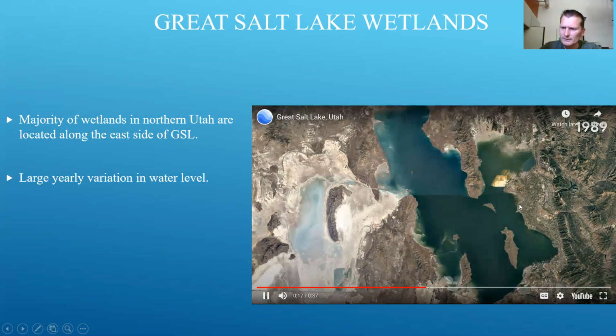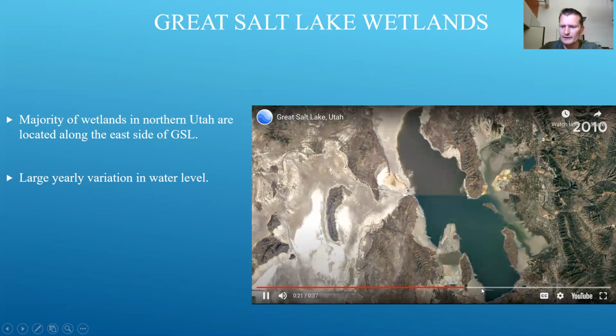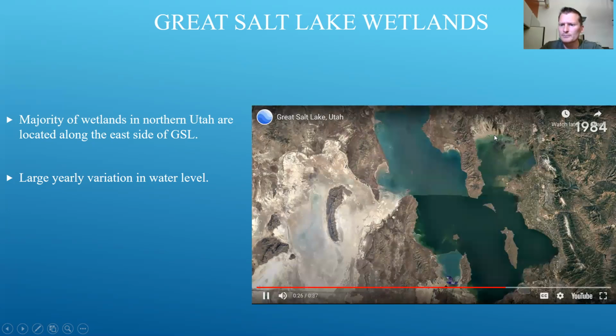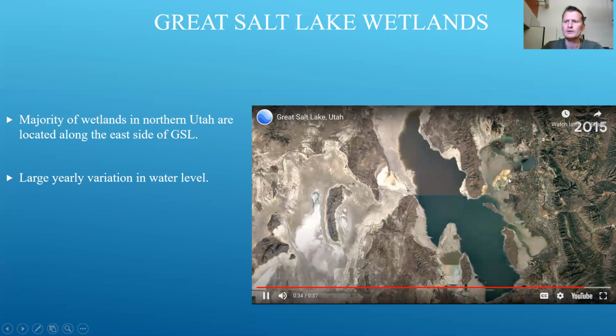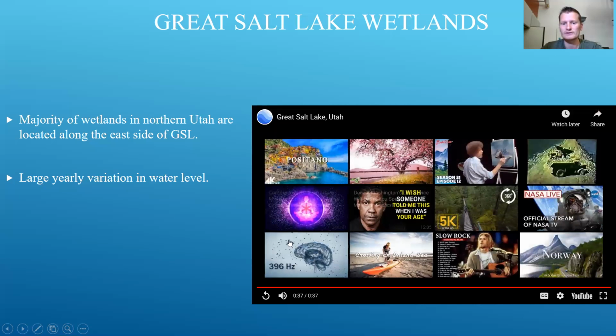But pay attention to these edges along, and you can see how the shore changes over time, fluctuates high to low. And then up in here is a primary area of wetlands, and you can see when this starts, it was flooded and there was a lot of water. That's because that was a 2 to 3 year period where Great Salt Lake received tremendous amounts of snowpack in the mountains as well as spring precipitation.